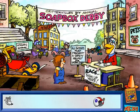Set for the great race, little critter? Yep. That's a beautiful car you've got there. Top notch. A real looker. Absolutely fabulous. Thanks. I just need to inspect your helmet, and then it's time to ready, steady, go. Critterville's first annual Soapbox Derby!